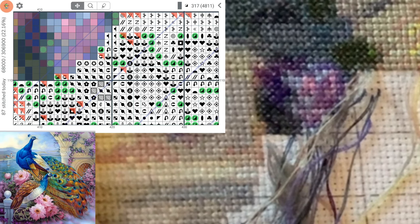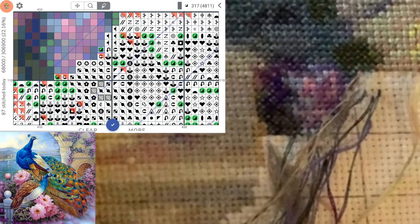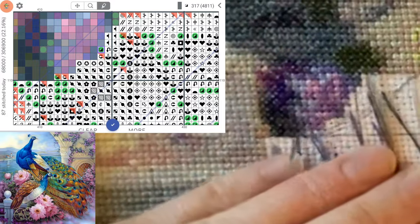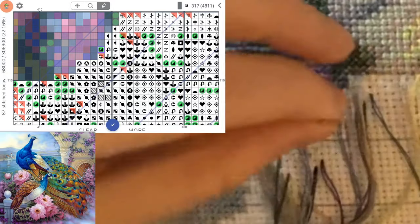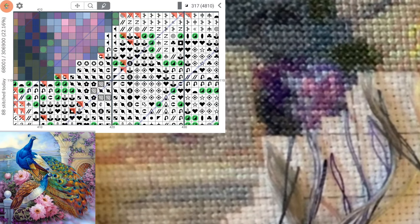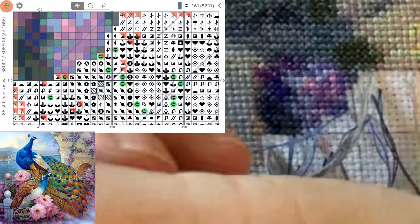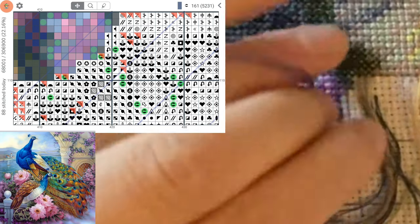Okay, so 317. Lots of little pieces of this color to use up. Yeah, this is one that's sort of scattered quite a lot, so you end up with quite a lot of leftover pieces, but there's always places to use them up later, I find. This square was a lot of different colors. I didn't count up exactly how many, but it was quite a few.